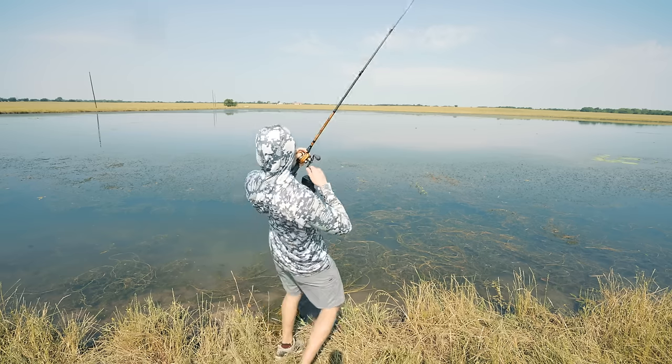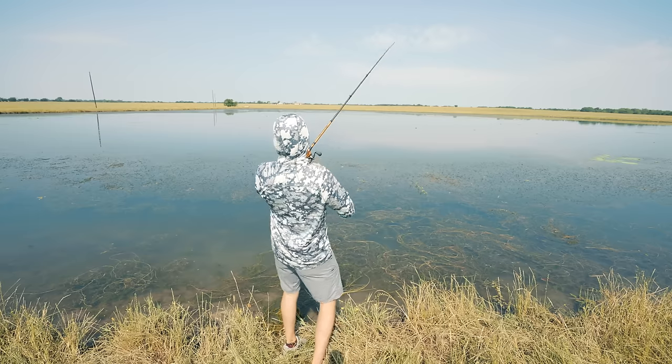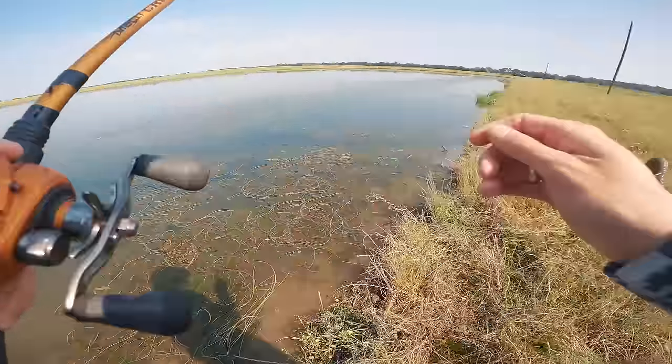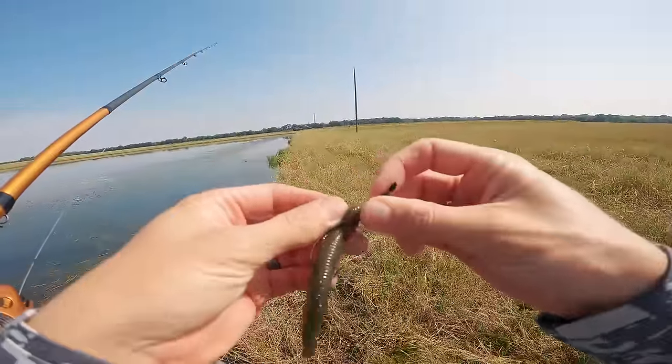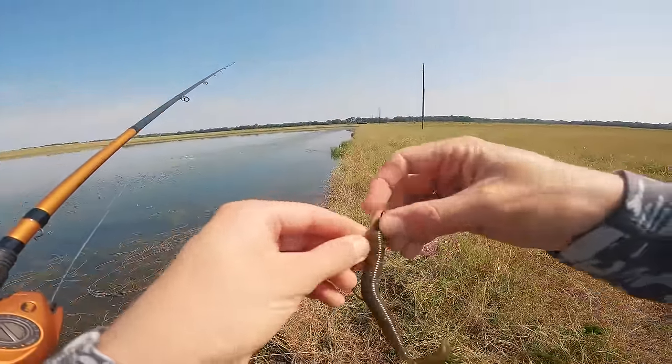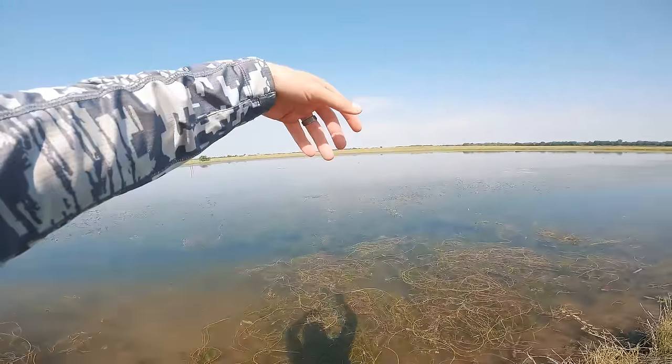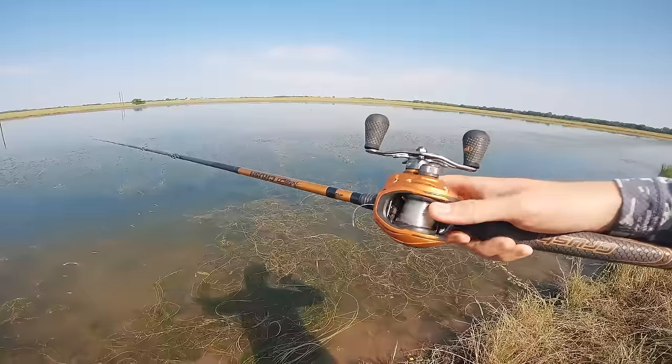There he is. I told y'all. Oh, got off. He was swimming at me the entire time, so I didn't really have a good chance to set the hook into much. That's all right though. Just goes to show me they're around. As I get a backlash on my next cast.